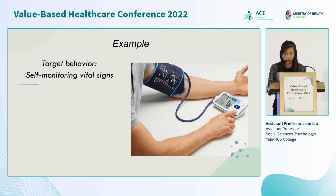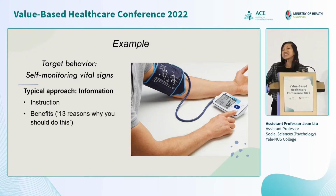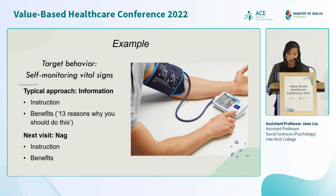So what do we typically do? Our typical approach is we have a patient come to us and we give them information. We tell them, we want you to monitor your vital signs every day and we want you to chart it out. And here are the benefits, 13 reasons why you should do this. And the reason I'm working on this project is that I've been told at the next visit, when the patients come back in, you discover that they haven't done that. They haven't been monitoring their vital signs. So our typical approach is kind of nag them, right? To say again, here are the instructions. I want you to monitor your vital signs. And again, here are the benefits, the 13 reasons why you should do this.